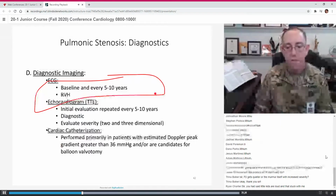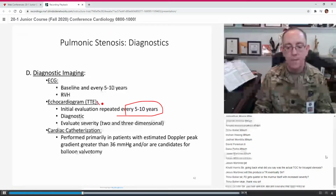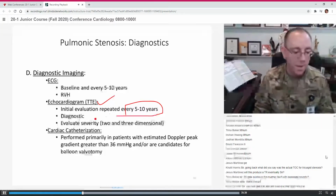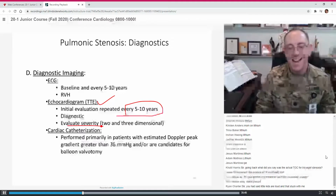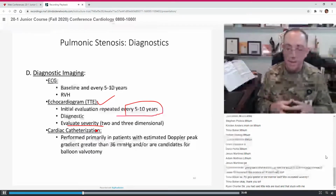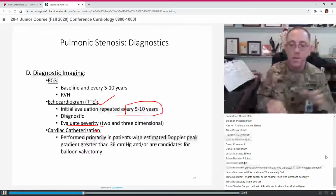Do an initial transthoracic echo, and it's repeated every 5 to 10 years, looking for the severity of this. We always start with the transthoracic and really look at that. You said little kids are loud, and that stuck with me. Oh yeah, exactly. And evaluate the severity of this utilizing 2 and 3 dimensional. You can check it with the Doppler so you can see the blood flow. That's what you want to do.